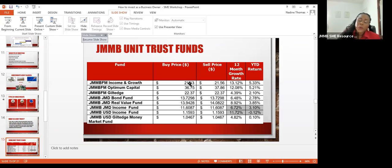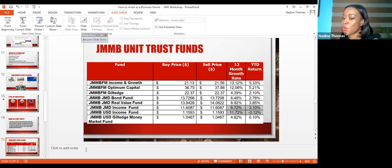And for persons who didn't do the calculation for the income and growth, it's $6,560 to start that investment. So I don't think you can answer anything better than that. That's really, really affordable if you ask me, and it is managed for you. It is managed, no work required.